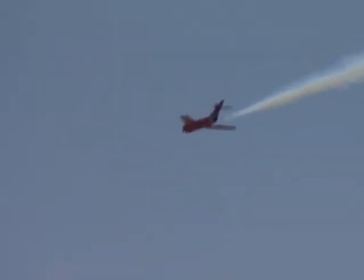Inverted. There's our half roll back to upright position, completing the half Cuban 8. Picking up airspeed, coming down. Pushing 400 miles an hour. Air Show Center. Mr. Randy Howell. And a 4-point hesitation roll from Mr. Jerry Galoo in Stolly number 2.